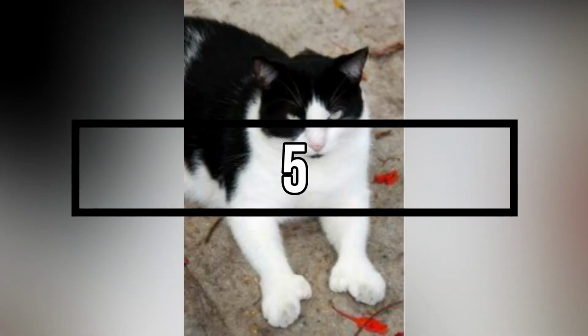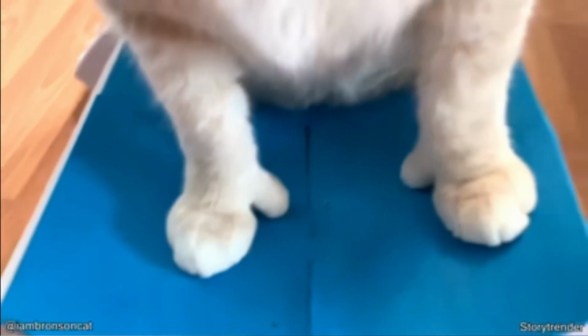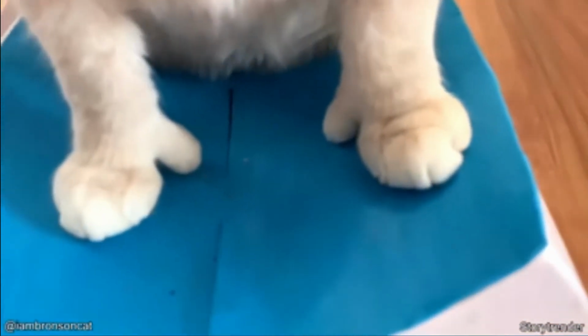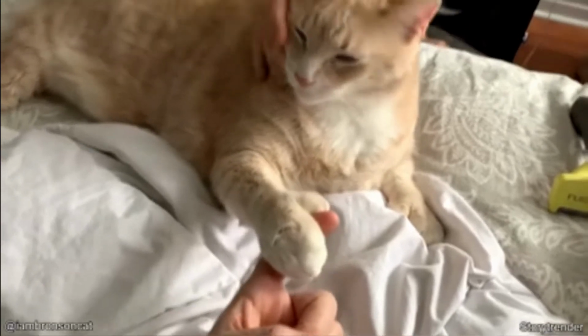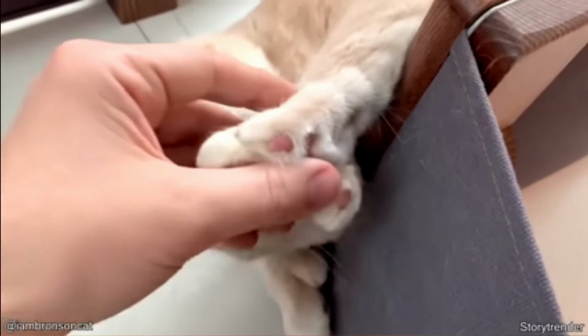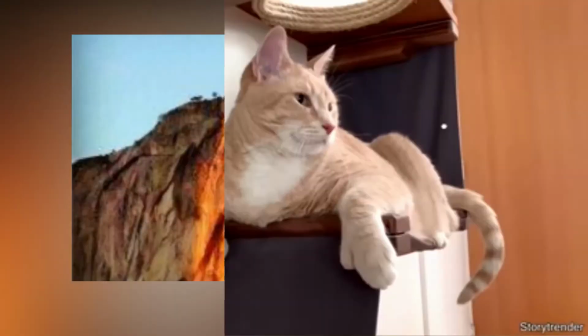Number 5. Cats with thumbs. A lot of people say cats would rule the entire world if they did have thumbs. Well, look again. Bronson was born with a genetic anomaly known as polydactyl, which usually causes thumbs to grow on any animal that's really not supposed to have them. These surprisingly look more cute than uncomfortable, shocking, and freakish.